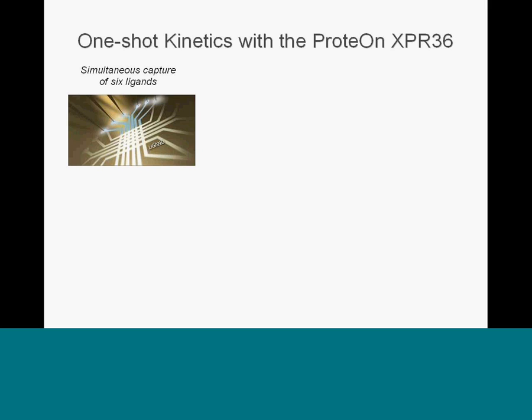So, as you can probably guess from the last few slides, it's very important to perform these experiments at different temperatures. And this involves a certain amount of time to do these experiments at each temperature, and so these experiments could get extremely long. So this is where we turned to the ProteOn, to use the capacity of the instrument to do multiplexed interactions simultaneously to really cut down the throughput time.